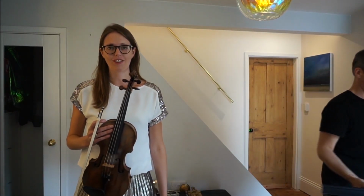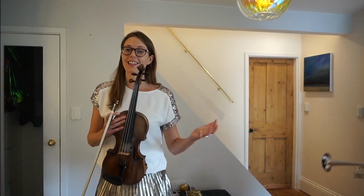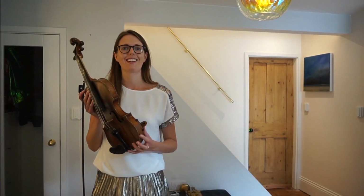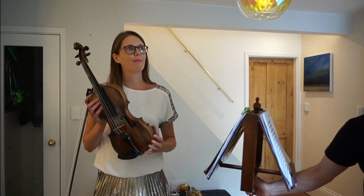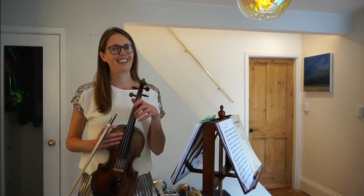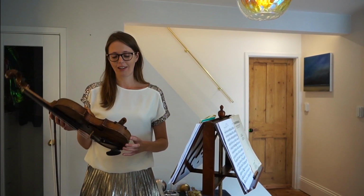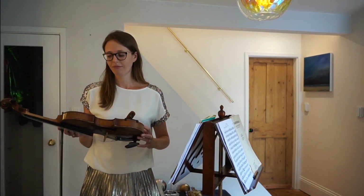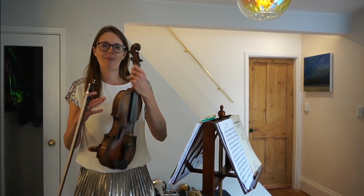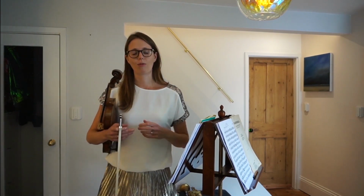To introduce the next piece in our concert, I'd like to tell you a little bit about my violin, because my violin was made around the same time that that piece of Mozart was written. My violin was made in 1780, which I suppose means it's celebrating its 240th birthday at the moment. It was made in England by an English maker called Richard Duke Jr. And actually on the back it's even got the word Duke, so he inscribed his name on the violin. So my violin was made around the time that Mozart was writing.